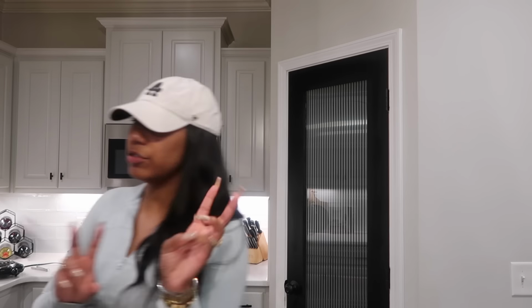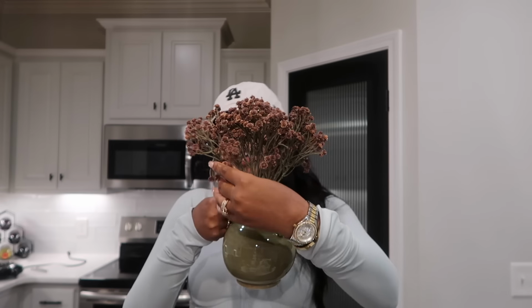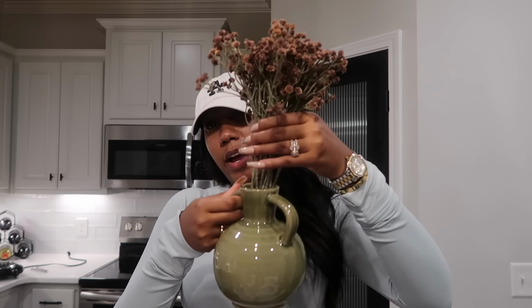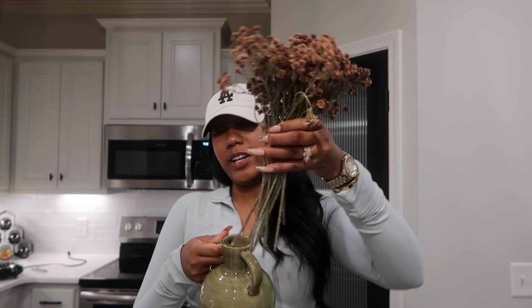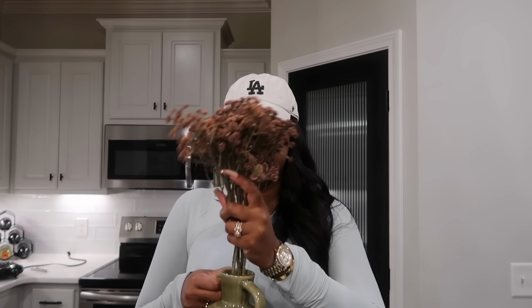Oh, two more things. Three more things. As you guys saw in Hobby Lobby, I picked up these baby's breath that look like a chocolate color. I went ahead and had Kevin cut them with the wire cutter, so now they're short, like the ones I showed you. And I stuck them in this vase.